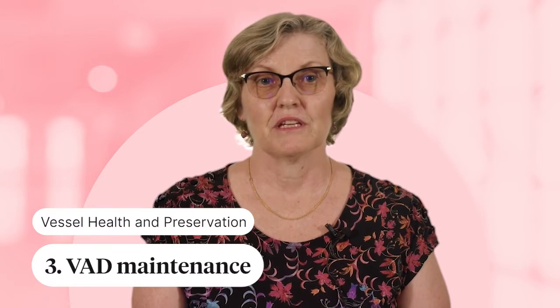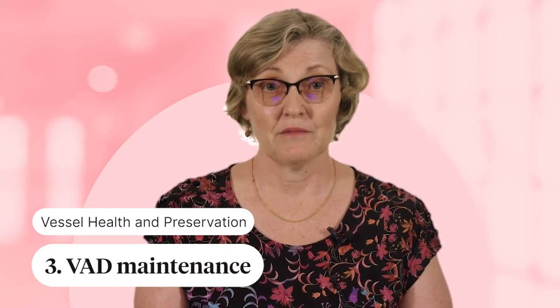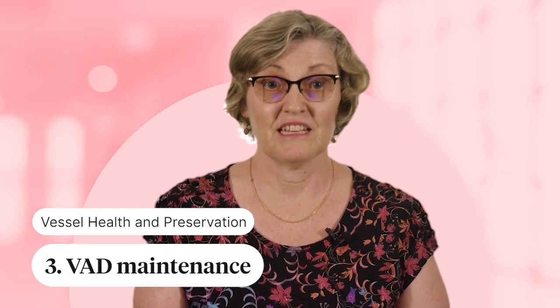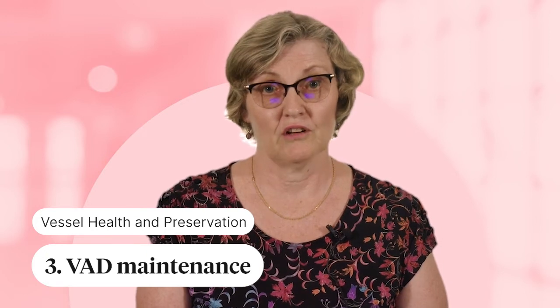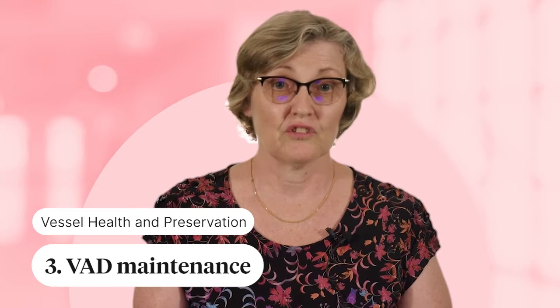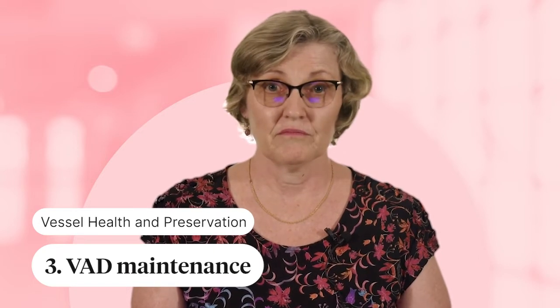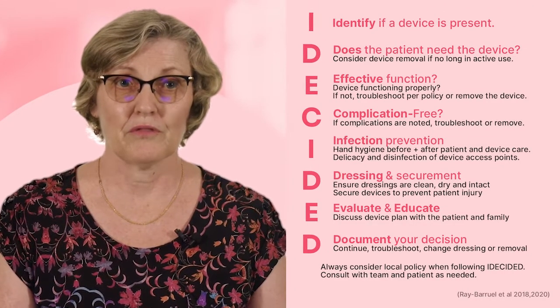So the next quadrant is about VAD maintenance, because that insertion is only 10% of the patient's IV journey. Keeping it in, looking after it, is the next 90%. So we need best practice guidelines at the point of care. Too many times the guidelines are too long, nurses haven't read them, so I simplified them into a simple mnemonic called I DECIDED. And I'll step you through that.